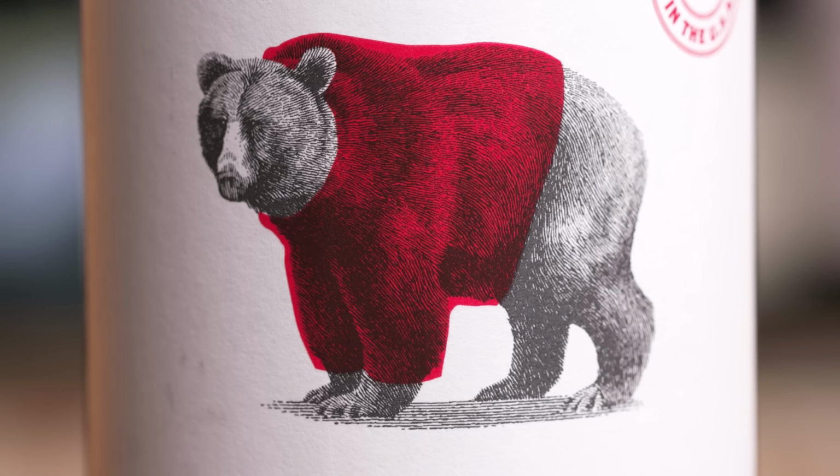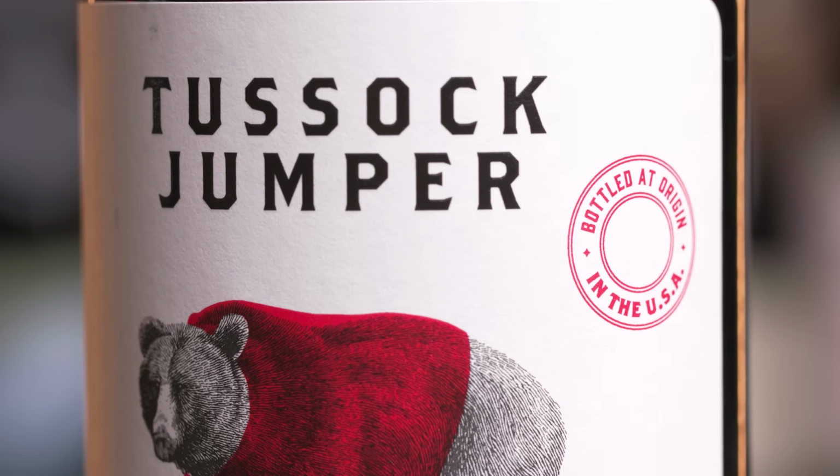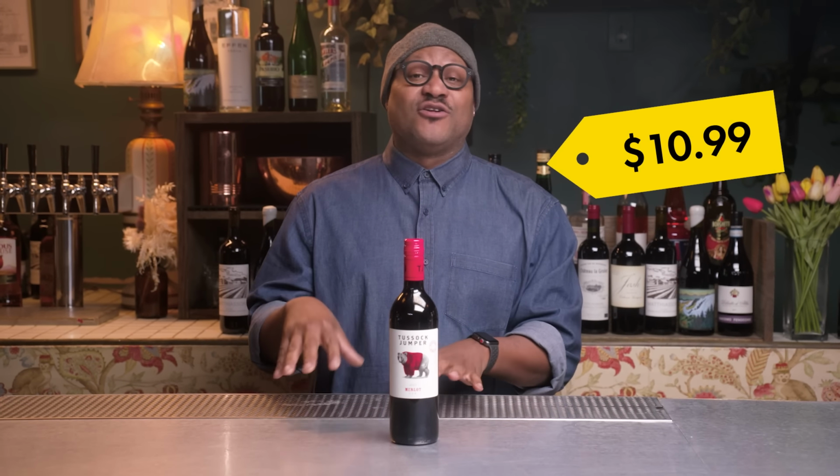And a bear wearing a sweater, I'm not real sure what that means, right? I mean, he has fur. Why is he wearing a sweater? I don't know. Judging from the front label, it's labeled USA. It just says Merlot. Already, I'm thinking that this wine is under $10, under 12 for sure.